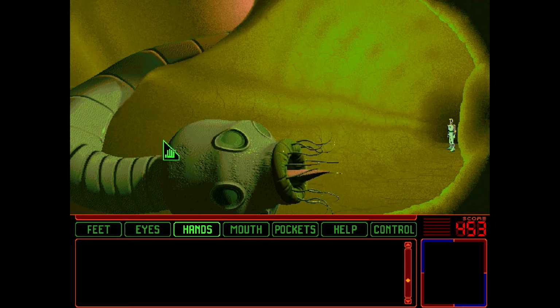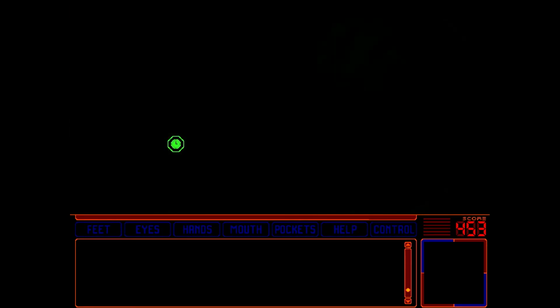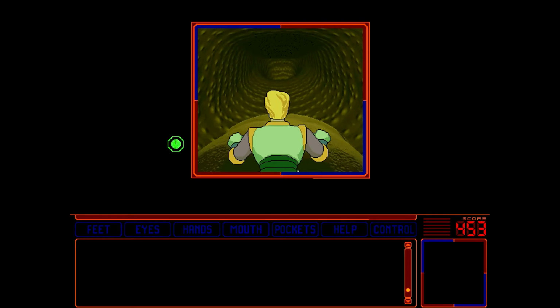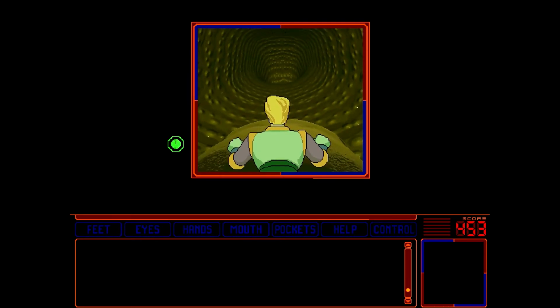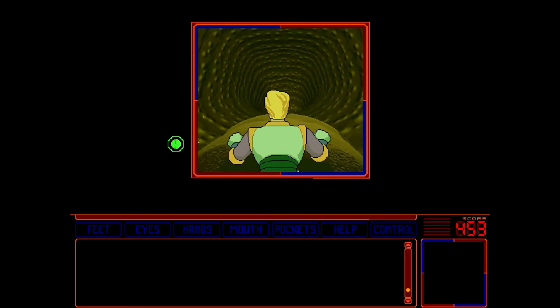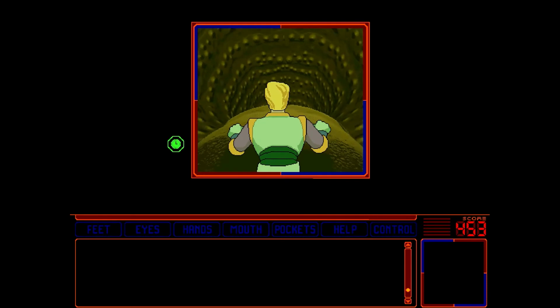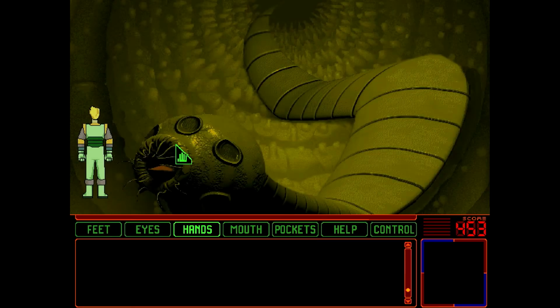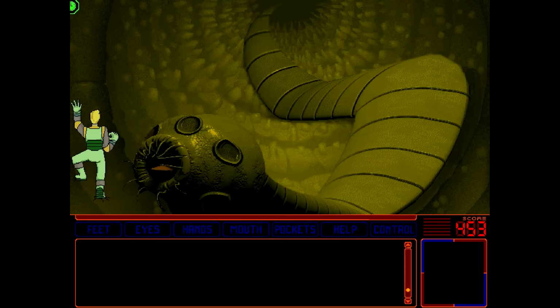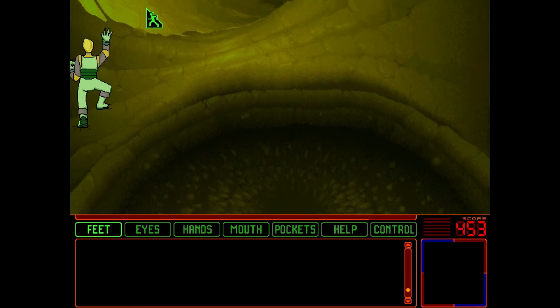You summon the worm. I let you ride the worm. Yeah, we're gonna ride the worm again. Sorry, I sped through that. Stellar's gonna need a deworming after this. Okay, Roger, let's get away from this worm. Even though we've given it those pills, I still don't trust it, okay?